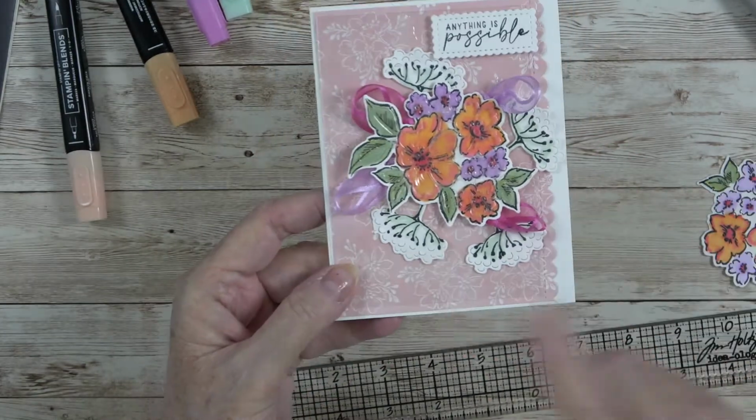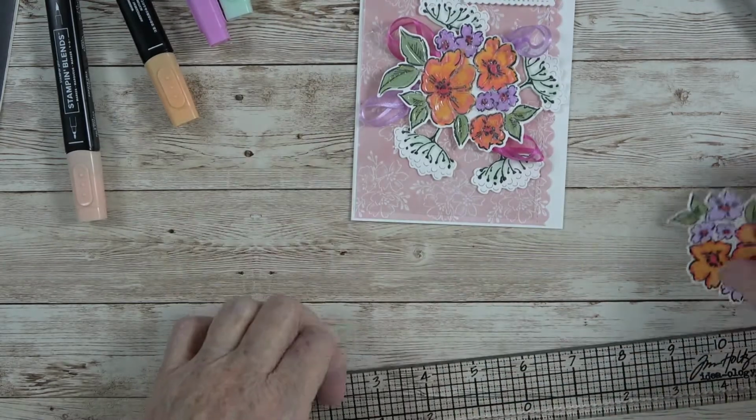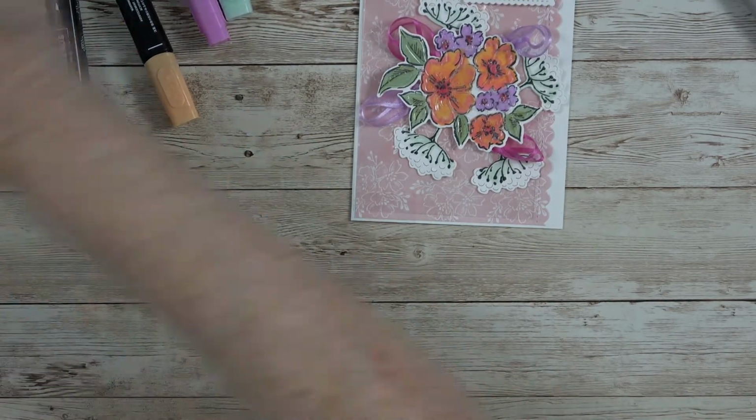I hope you enjoyed the technique behind this, and I hope that this would be something that you would want to try in your craft room.